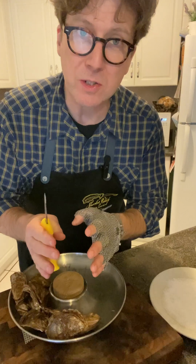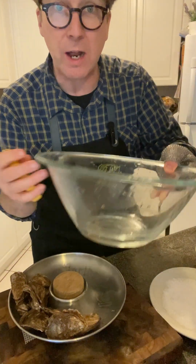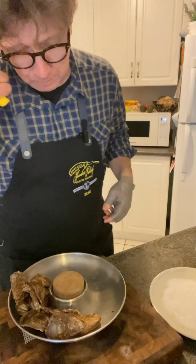Before you set up your oysters for your party, use that bowl that you were washing them in, right? Clear it out, get new water, put 50-50 water and ice, get them ice cold and ready to go for when you're going to shuck them.